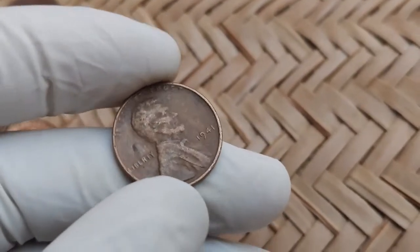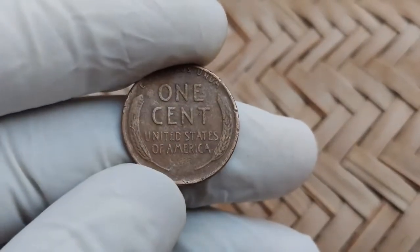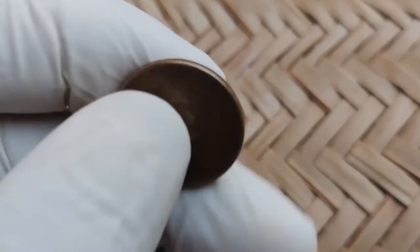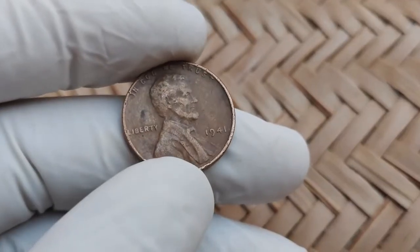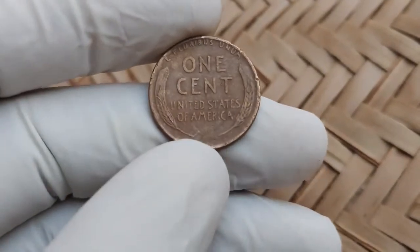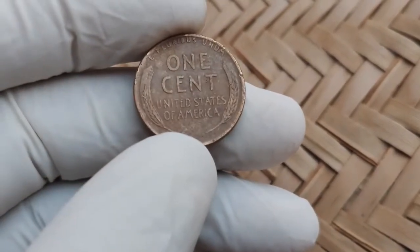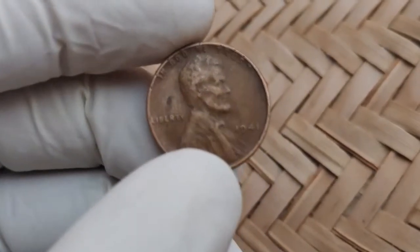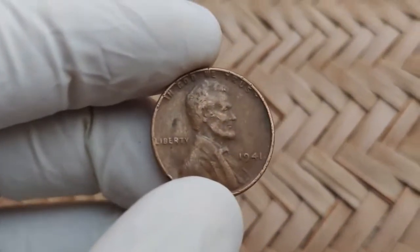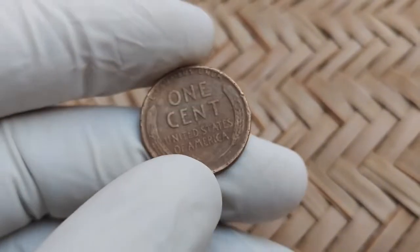Let's explore why this coin has captured the imagination of collectors for generations. It's a time capsule. The 1941 wheat penny connects us to a pivotal moment in American history. It was minted at the dawn of World War II, a period that changed the world forever. Owning one of these coins is like holding a relic from the past, a tangible link to the people who lived, worked, and struggled during those uncertain times.